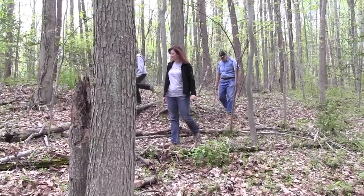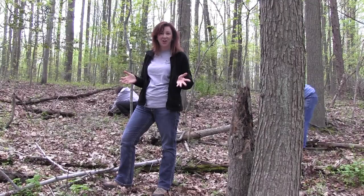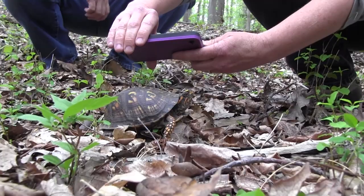This looks like a good spot. Getting involved is easy. All you have to do is find an amphibian or reptile, even a frog in your backyard. Once you find it, get a photo, use a camera or a cell phone. Just make sure it's in focus.